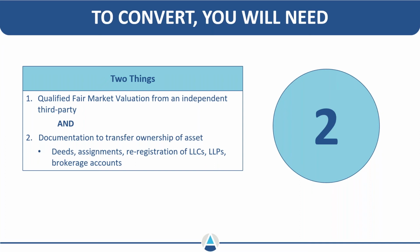A traditional IRA and a Roth IRA are separate entities from themselves. So that means that if you have a conversion done and you own a piece of real estate, that deed is going to need to be updated via a quitclaim deed in order to convey the ownership from the traditional IRA to the Roth IRA.